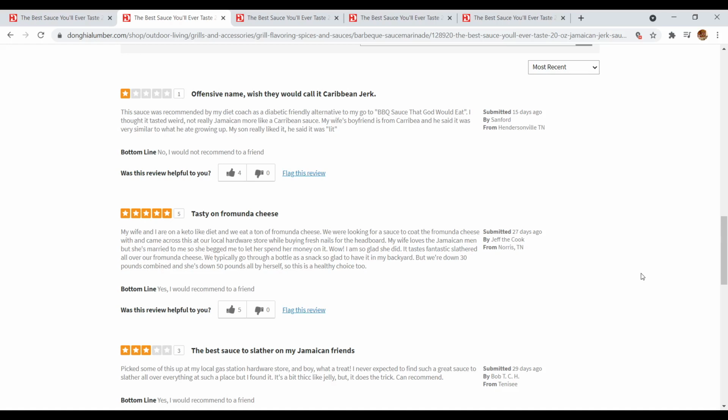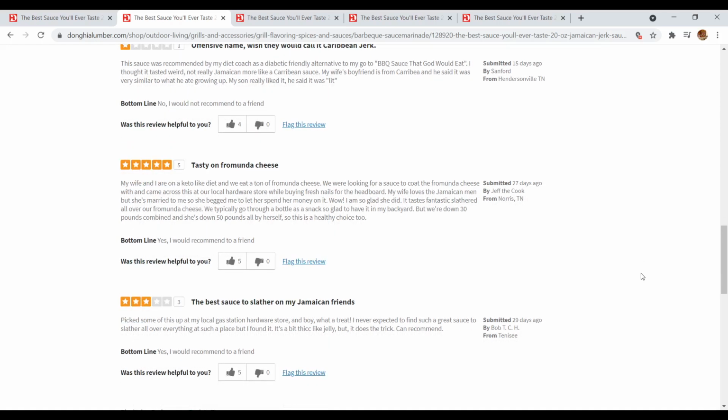By Sanford. 5-star review. Tasty on Fromunda cheese. My wife and I are on a keto-like diet and we eat a ton of Fromunda cheese. We were looking for a sauce to coat the Fromunda cheese with and came across this at our local hardware store while buying fresh nails for the headboard. My wife loves the Jamaican men, but she's married to me, so she's begged me to let her spend her money on it. Wow, I am so glad she did.